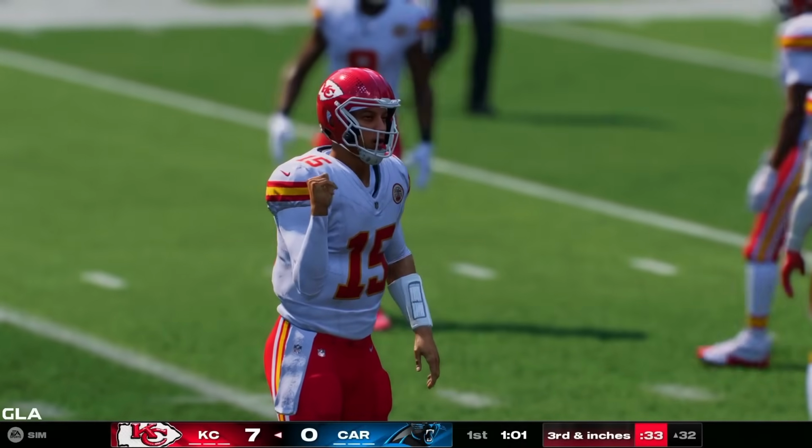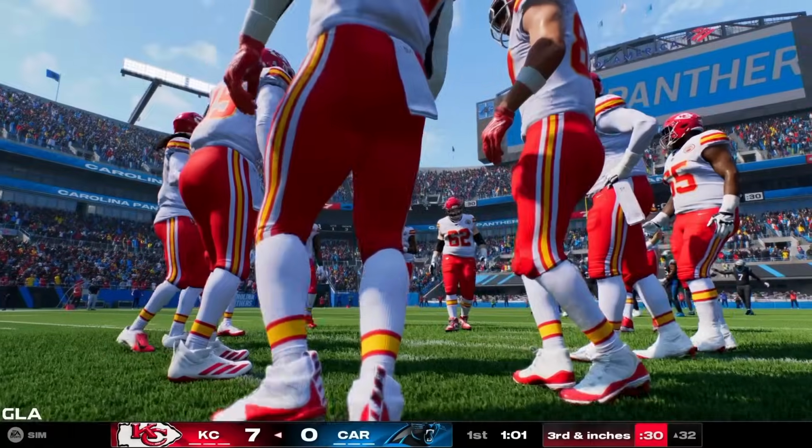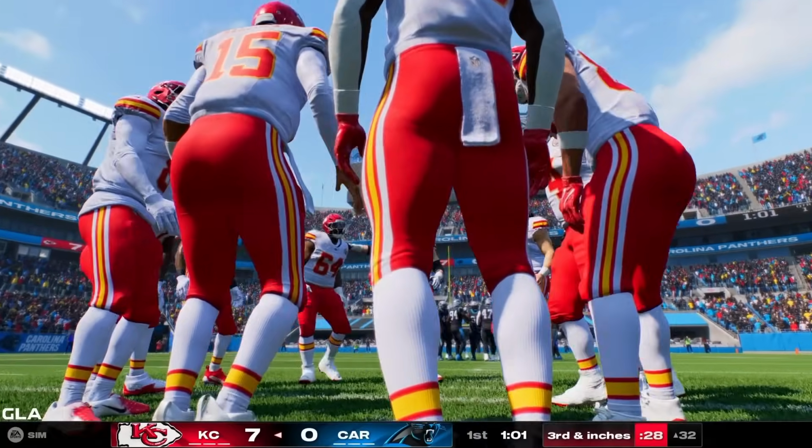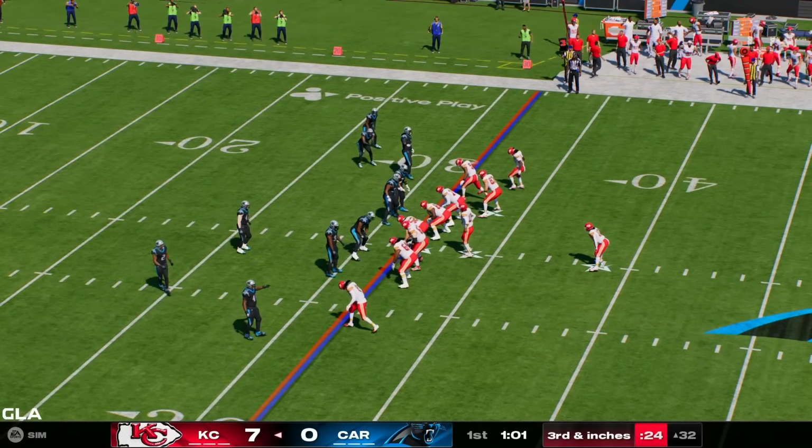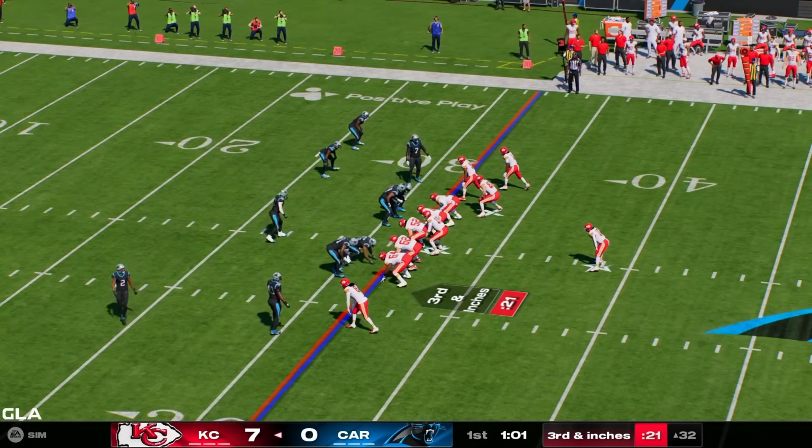And, partner, to me, that one was all about timing. If he's there too early, it's going to be a pass interference call. If he's too late, it's a completed pass. He was Johnny on the spot on that one. This will be the 8th play of the drive, and it's 3rd and inches.